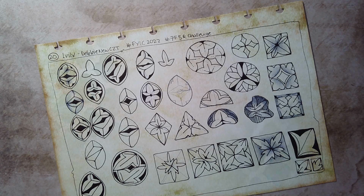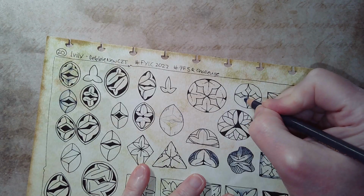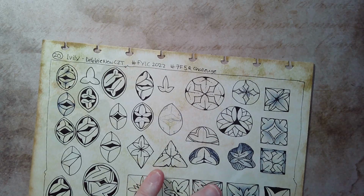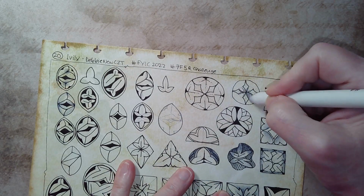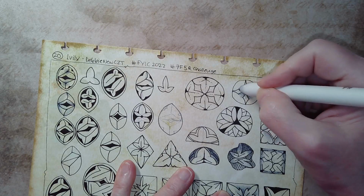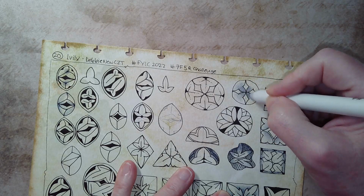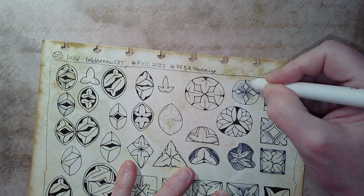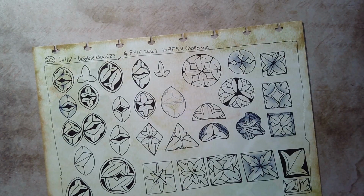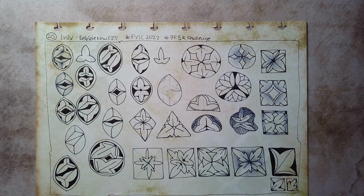Any others? This one was really, really interesting, this shape we've got here. It's familiar to me, but I don't know whether it's a Tangle pattern or whether it's from medieval art or architecture or Anglo-Saxon or Gothic windows. I don't know, but it's a familiar shape and pattern to me. Okay, I think I'm done with this.